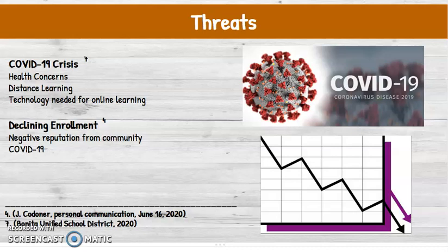So regarding threats, one of the biggest has been the COVID-19 pandemic. The coronavirus definitely has left parents, students, and staff members with health concerns, and in regards to thinking about the next school year, what steps will be taken to ensure the health and safety of everyone on campus, like students, families, and staff. And this has also led to distance learning, which can definitely be a challenge for veteran teachers who are not as tech savvy as younger teachers, and also can be an issue for families who don't have internet access or technology at home.